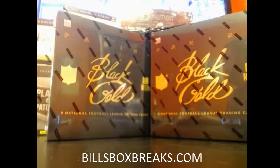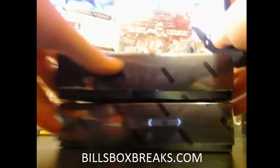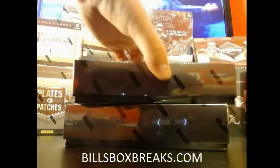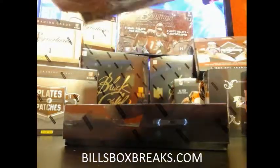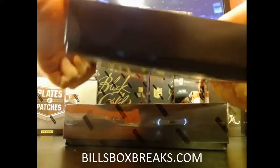We got some bunnies dancing, which I'm always fond of. All right, good luck. Box number one. The smell of it, the taste of it.